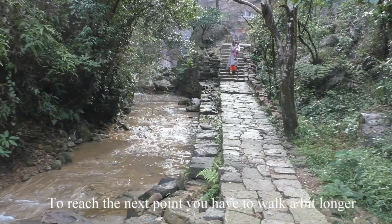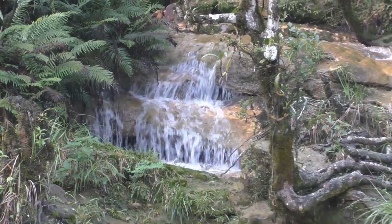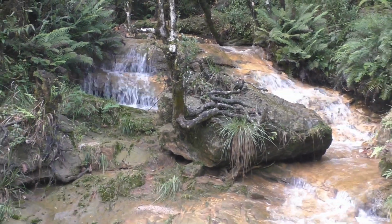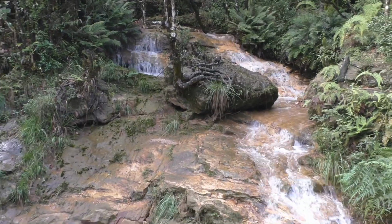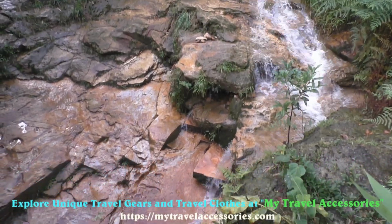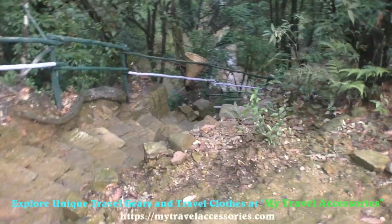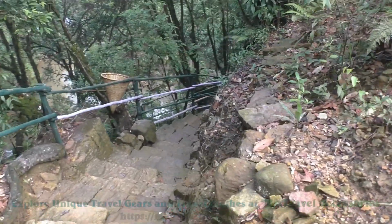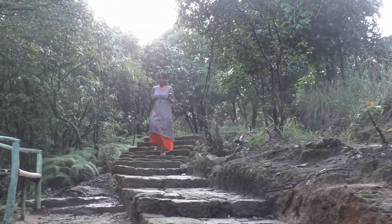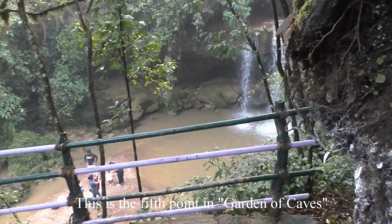For the next point, you have to walk a bit longer. But it's amazing to hike through the beautiful nature. You will never feel tired. So we reached. This is the fifth point in Garden of Caves.